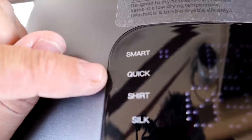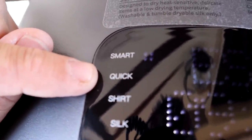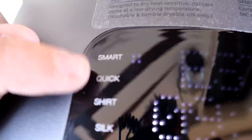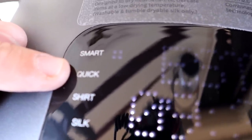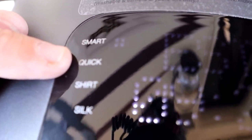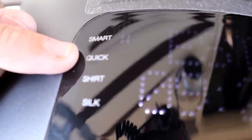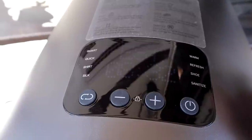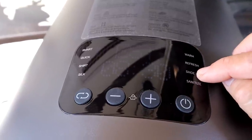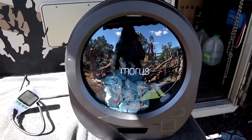I also noticed there is a quick mode, and that's what I use on my washer to conserve on water. So maybe this would be good. I'm not sure how dry it'd get your clothes, but if it got them pretty dry. The washer does a really good job at wringing out the clothes and getting them pretty much dry. So let's hope this will be able to dry it in 15 minutes. And another feature I like is the shoe drying, which it includes the shoe rack. It has about 8 minutes left, so we'll check back then.